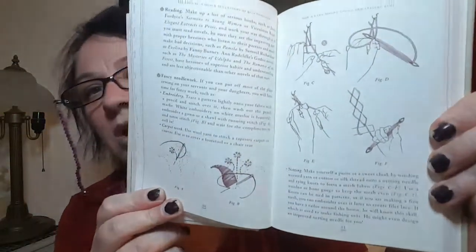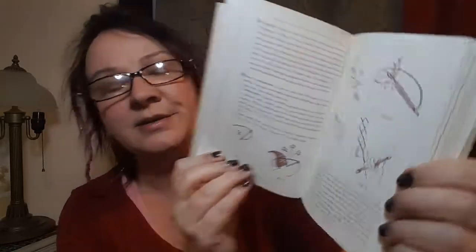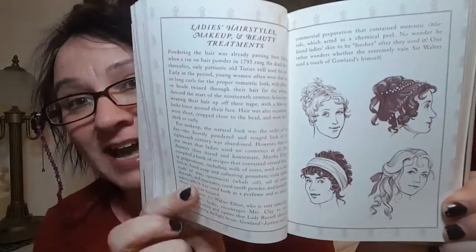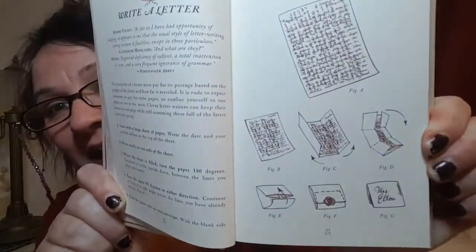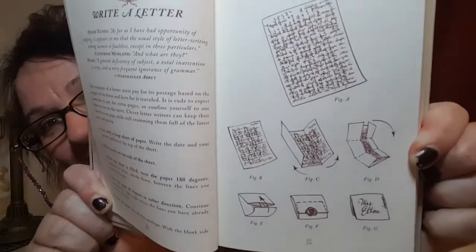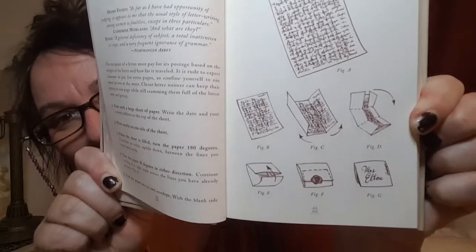There's actually a book called The Fashion of Jane Austen's Time, which was really cool, and I couldn't find it on Discover Books, but it is on Amazon. Look at all the cool things they have, like how to do embroidery. Here we have the hairstyles. I so seriously want to go back to this one right here, and that one. Right? Okay. The coolest part ever was how to write a letter. Look at the way that they had to fold the letter. Oh, isn't that the coolest thing ever?